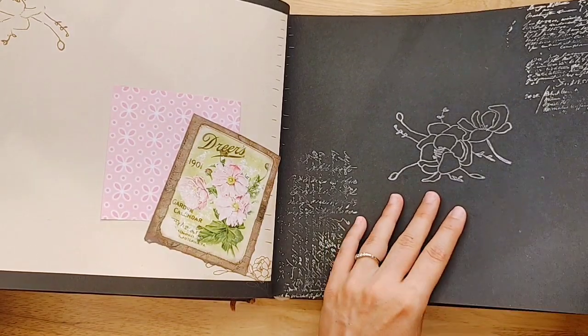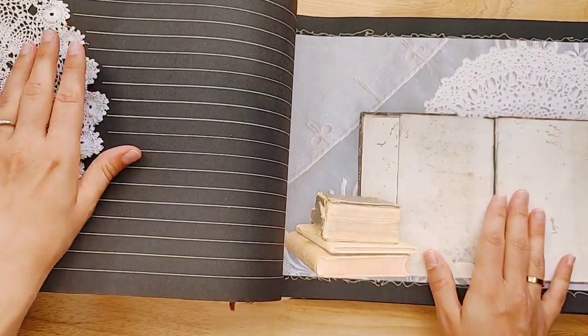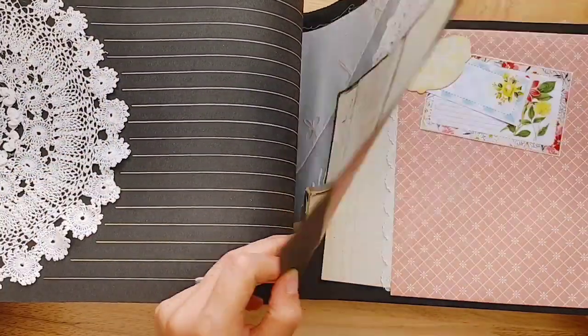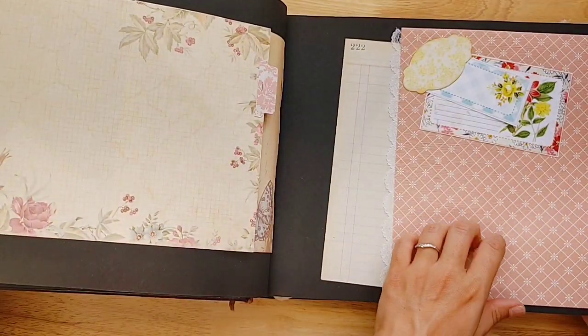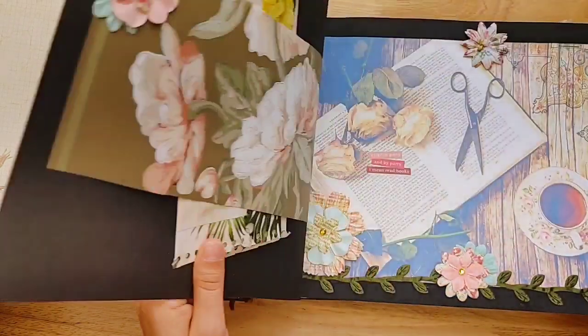That might be stamping. There's a doily over here. This is from old books. This feels like wallpaper. It's a pocket.